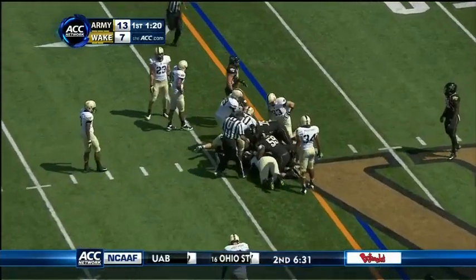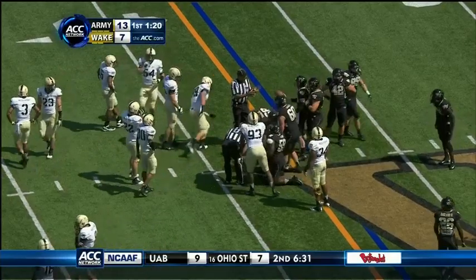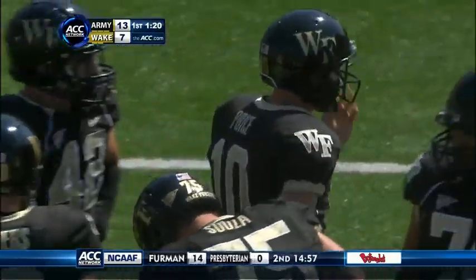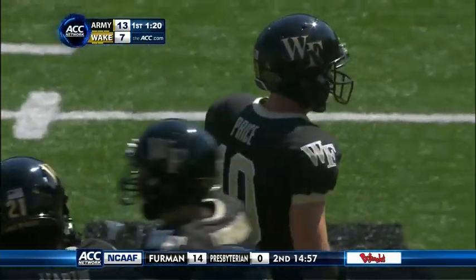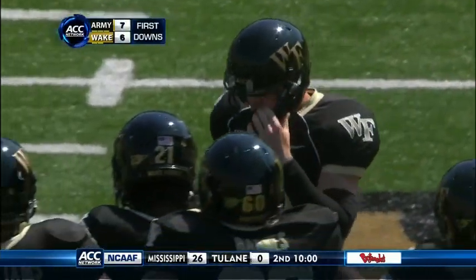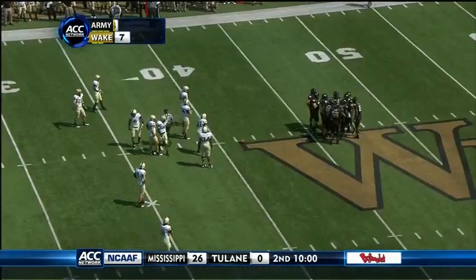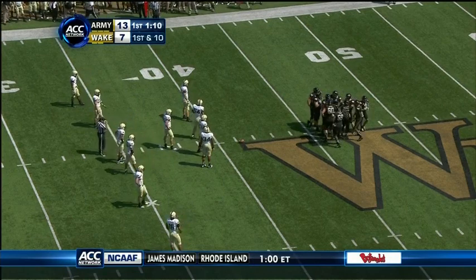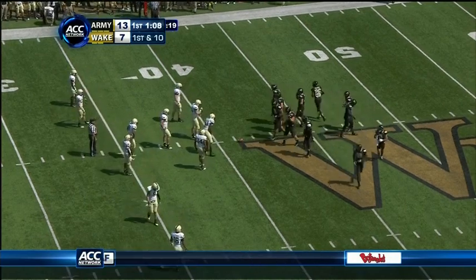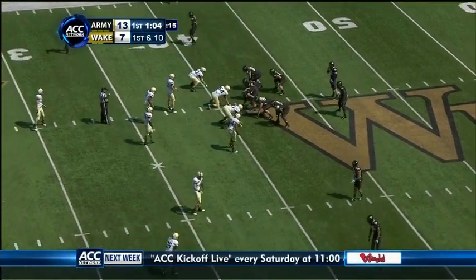Sneak by Price, gets the first down and moves the chain. Martin threw a pass 2 weeks ago right here on this field against you. I watched it on film, and it's one thing to have a halfback pass, but it's another thing to throw a frozen rope right over the top of a defender for a 35-yard completion. And boy, I think if they had a problem at quarterback, they could put DeAndre Martin at quarterback if they wanted to. He threw it with somebody in his face too. Wake Forest with the first down, 1st and 10 at the Army 41.